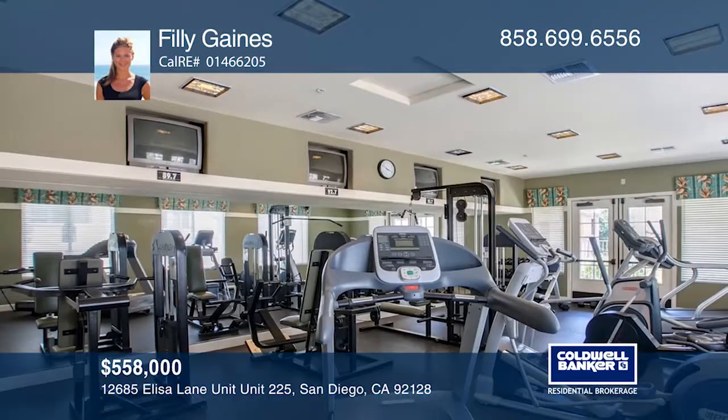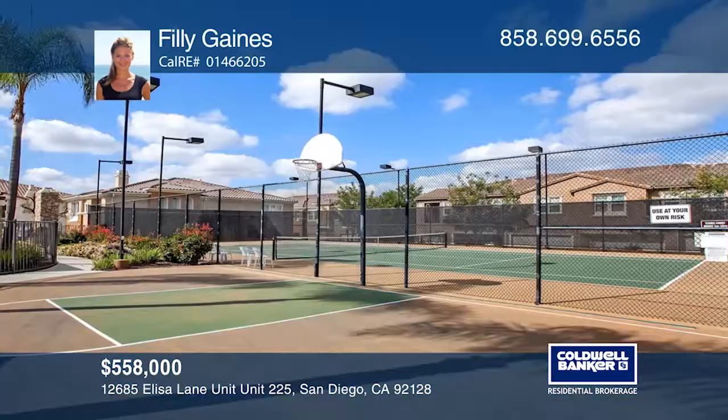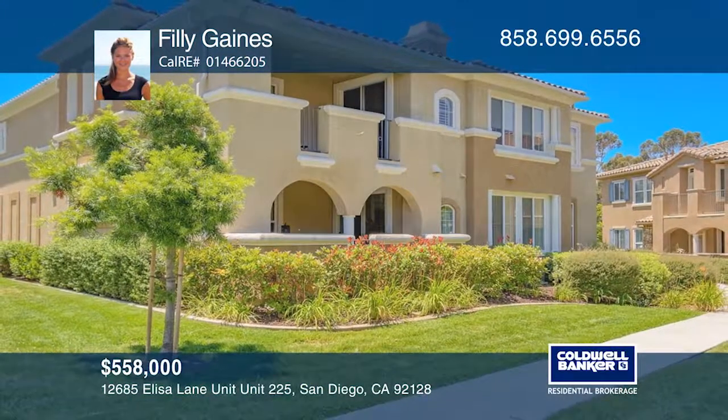The home is near shopping, restaurants, 15 and 56 freeways, and the top-rated Poway schools. Take the first step to buying your new home by calling Philly Gaines.